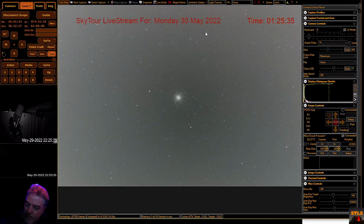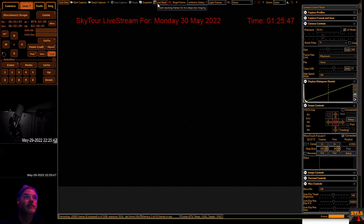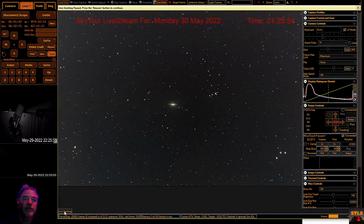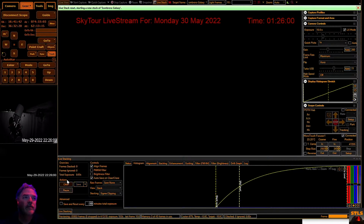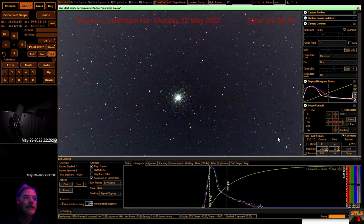I remember last time we looked at this, it was surprisingly easy to see the propeller. Yep, and it will be again, because we're actually pretty high in the sky. Alright, let's do a live stack here. And we're going to clear the live stack. And here comes the next image. There it is. Oh yeah, jeez. This never fails to just completely blow you away.